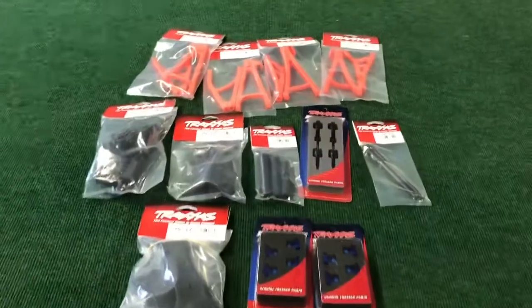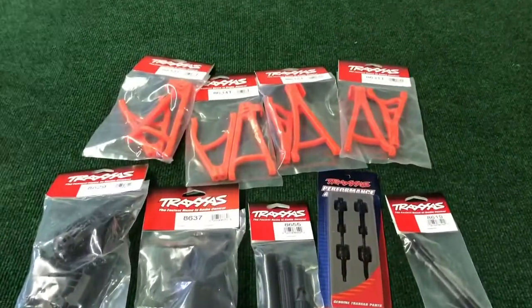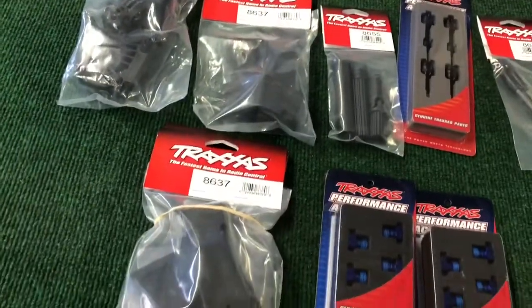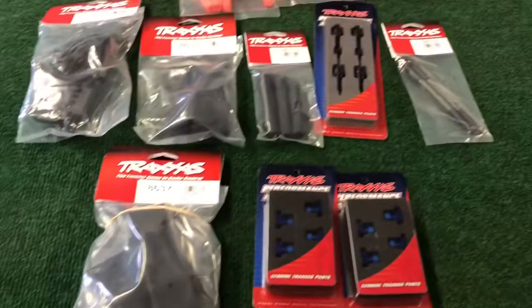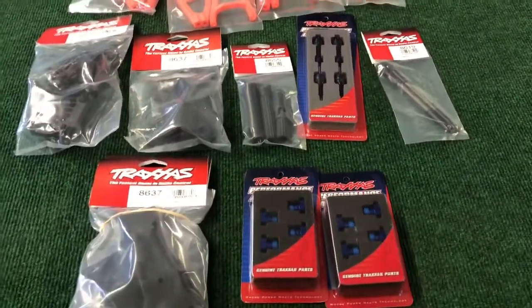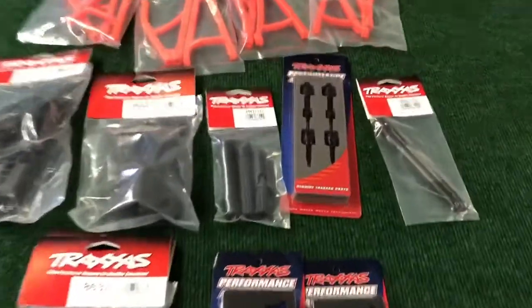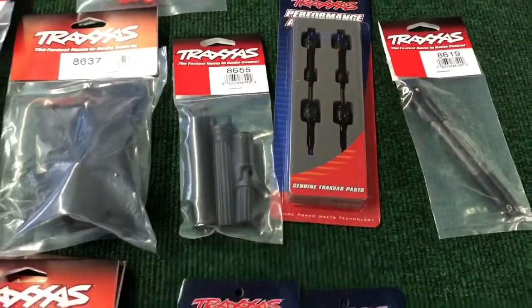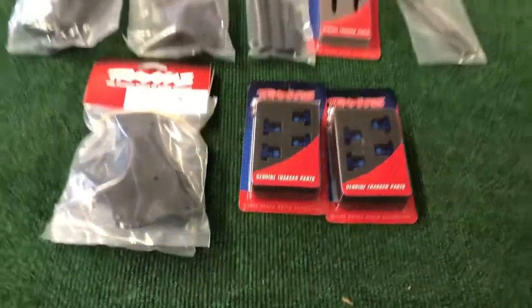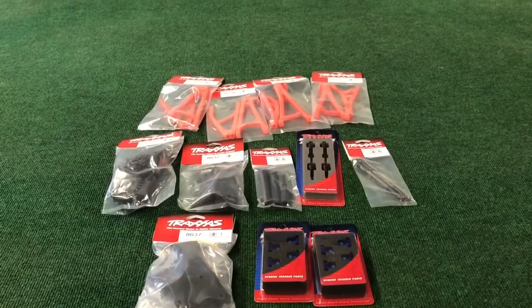Okay, guys, so here we are with the E-Revo stuff. So you see a complete set of colored A-arms across the back. Skid plates, 8637, that's a popular seller. We've gone through a lot of those last week and again this week. But value-wise, I don't know, maybe the E-Revo has it because of the steel drive shafts and, of course, the steel wheel nuts.